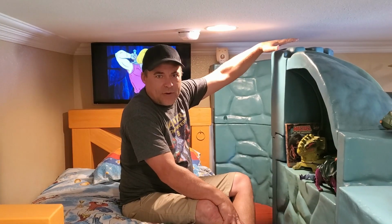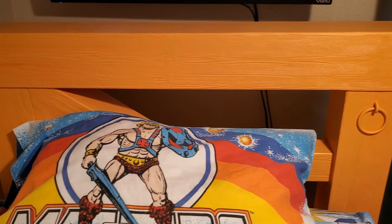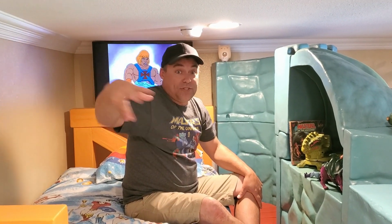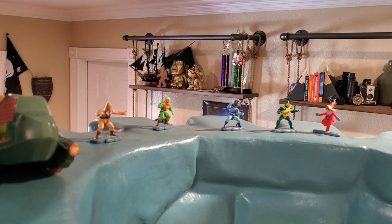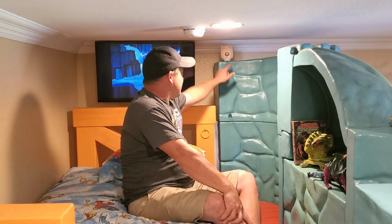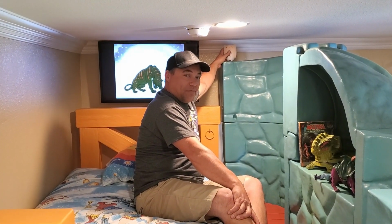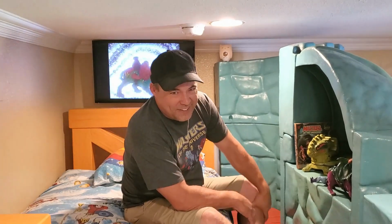Once we got this inside, I was a little concerned about airflow and stuff. And it actually works pretty good. It still stays cool. There's a vent for the air conditioner right there that blows in, or heater. And then plus we have a box fan that circulates the air in here. And it stays pretty cool up here. This little owl will tell us, it turns red when it's hot and blue when it's cold. Yeah, that's a very cool thing.